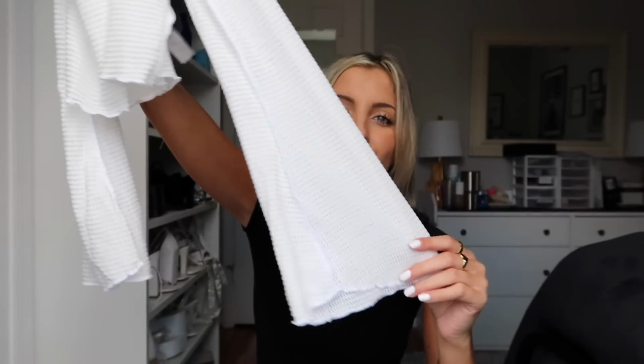And this one's got a little bit of a lettuce hem throughout the sides, so very cute little detail and just a fun thing to throw over top of your suit.